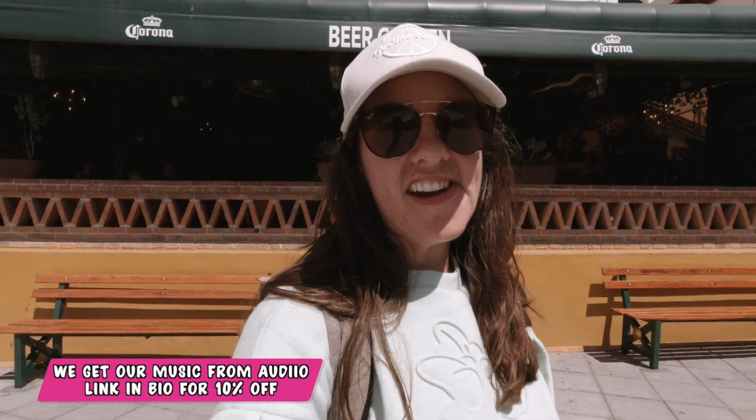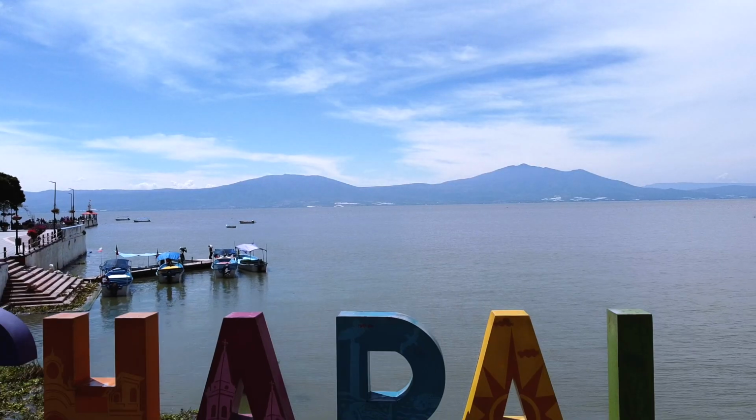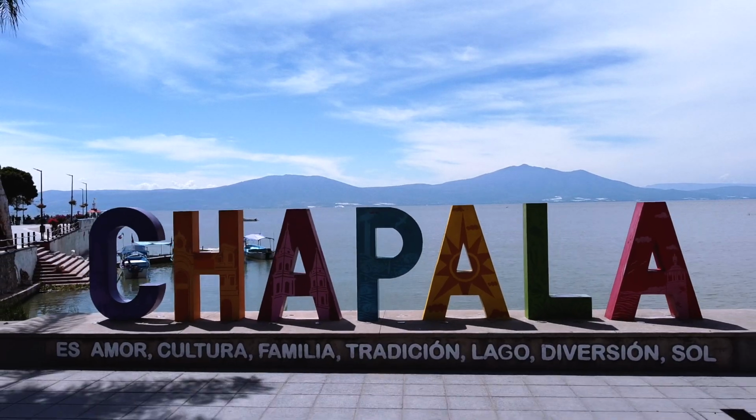Alright, so since you're already down on the Malecon, something that you can't miss is getting your photo taken at the colourful Chapala letters, which have such a beautiful placement out here just on the water with the mountains right behind you.